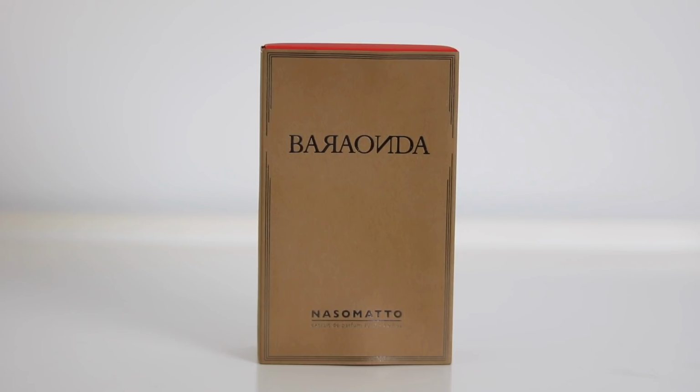I'm just going to briefly mention the presentation of this because I really like it. I love the smaller 30ml bottles that the Nasomattos come with, and each Nasomatto fragrance comes with a different cap. So the cap on Baraonda is this cork cap, so it's very light and it fits in really well with the theme of Baraonda. The box that it comes in is really nice presentation.